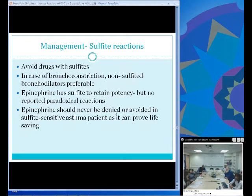So avoid drugs with sulfites. In case of bronchoconstriction, non-sulfited bronchodilators should be preferred. However, the epinephrine has sulfites to retain its potency, but there have been no reported paradoxical reactions, and epinephrine should never be denied or avoided in sulfite-sensitive asthma patients, or any other patient, as it can prove life-saving.